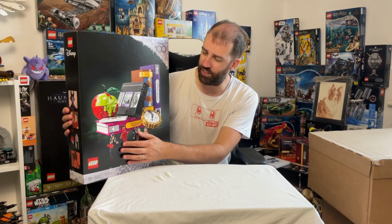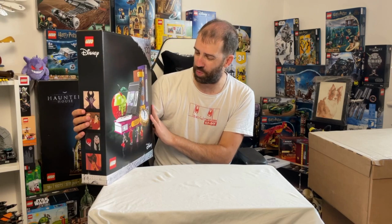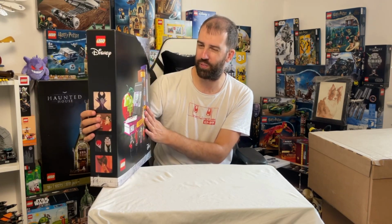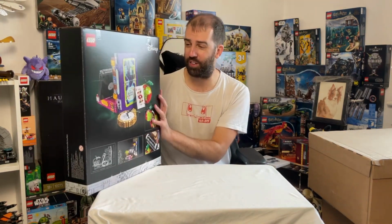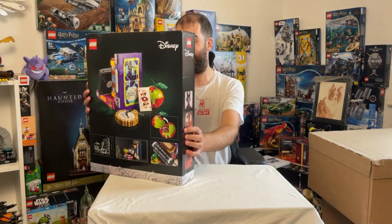I love the minifigures. For classic Disney, it is an absolute must. I might be building this one next. I think it might be my first set I build. I might get this one done this week for next week's review. I'm not quite sure yet, but there's so many nods to the classic Disney films. I love this set. I think it's just fantastic.